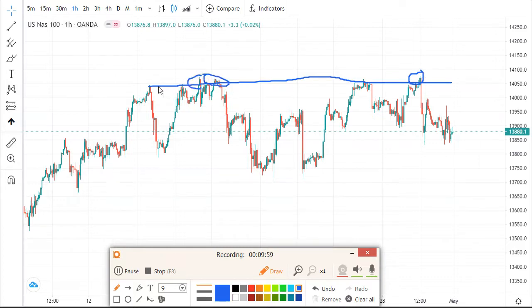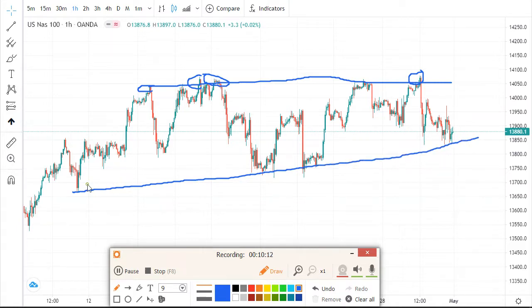Several times, obviously, it's resistant. And even if maybe we try to draw something like this, it will still make sense, because NASDAQ likes to come around previous highs or previous lows. So you should know something like that before you even trade NASDAQ.